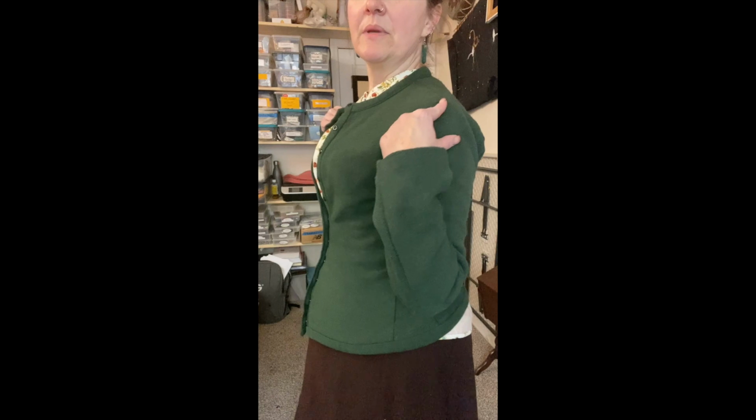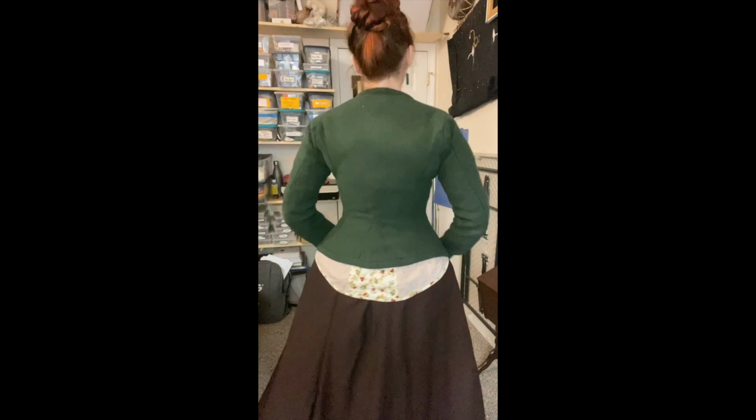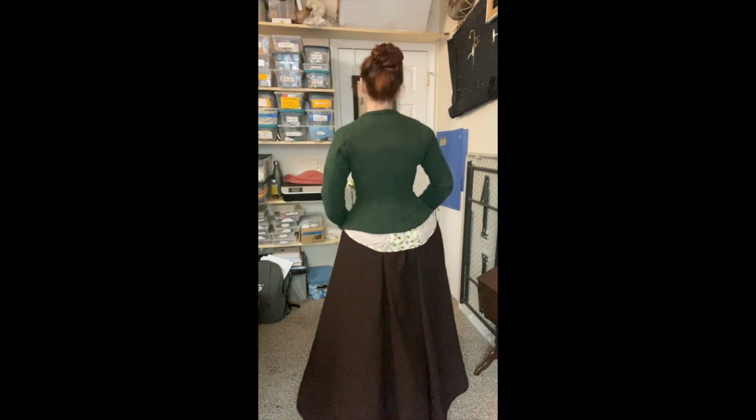I didn't quite wear out the elbows. I kept wearing out sweater elbows. And I noticed that with this outfit, I sat a little bit differently. The shoulders are just a little bit off. They're not as high up as some of the others. You can see that it's shorter than my bodice that I'm wearing today.